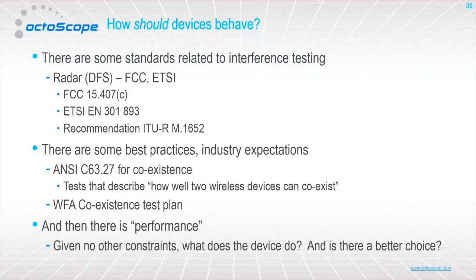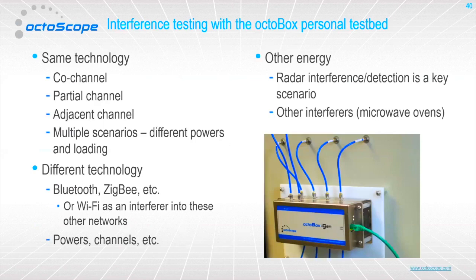And then there's just basic performance, right? This would be what manufacturers decide to do, how they think the device should behave in the presence of interference, and they make their own decisions and see if they can do something better than their competitors.